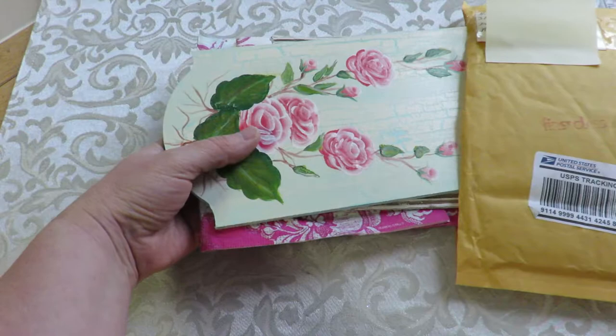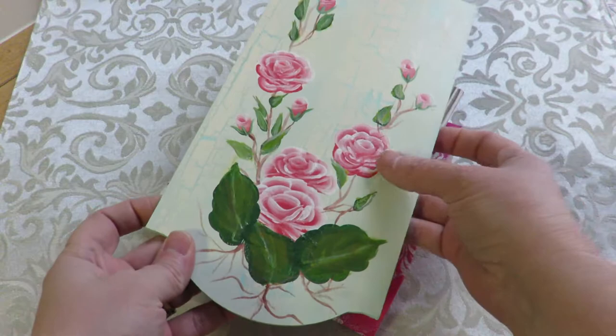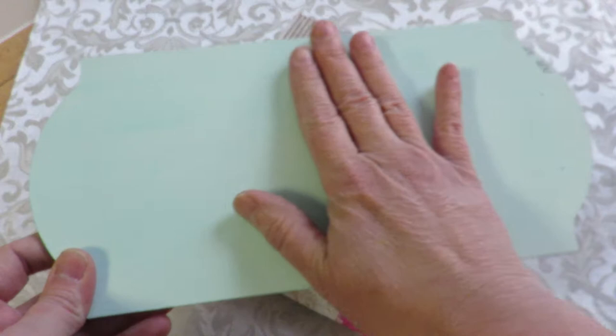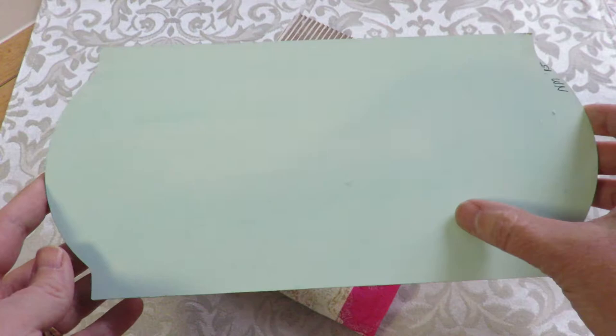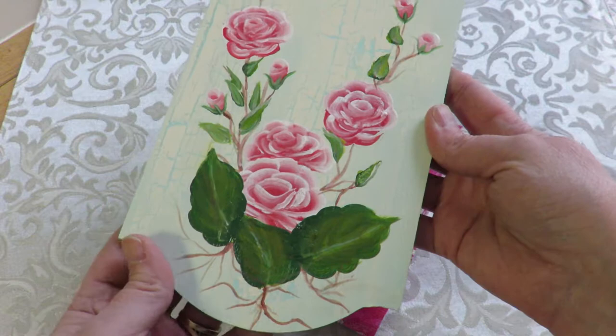Nancy, it's so pretty. Oh my goodness. Look at this. Oh, that's beautiful. Okay. So, it's a piece of wood. A lovely plaque. I love the shape. I love the light blue color, the baby blue color. And then I'm assuming, Nancy, that you hand-painted this, and it is so beautiful. Look at these roses. And she crackled it as well.